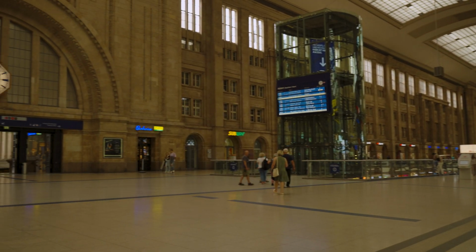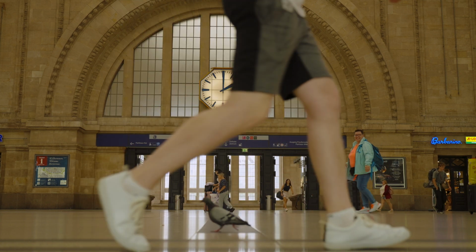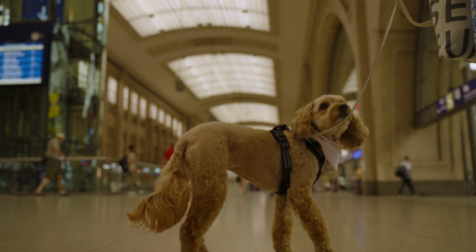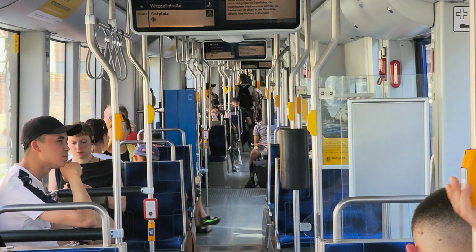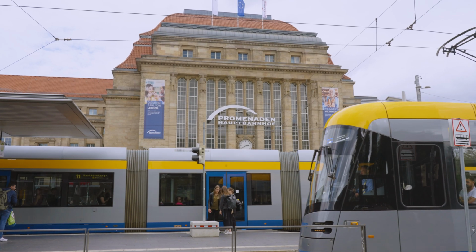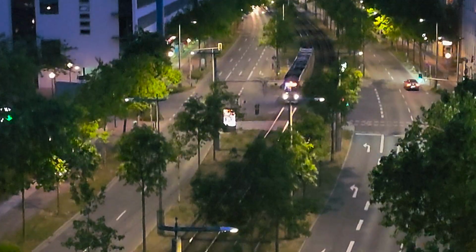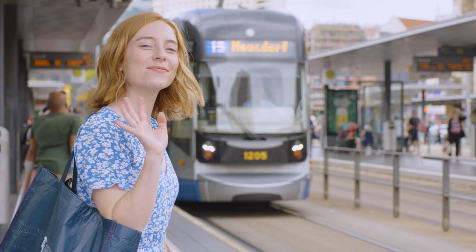Now, because we're here for a month, we decided to get the Deutschland Pass, which costs €50 a month as of the summer of 2023. And this pass gives you unlimited access to public transportation in all of Germany, with one exception. You can't use it for high-speed rail, but for buses, trams, S-Bahn, and even regional trains, you can use it. It's all included. And for the most part, while we've been in Leipzig, we've been using trams to get around, mostly because we have a tram stop right outside our apartment, so it's really convenient.